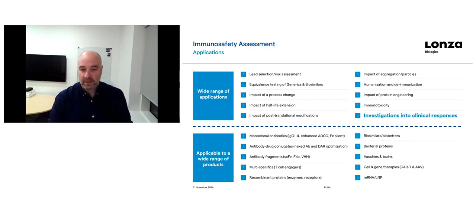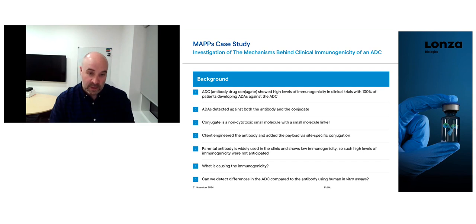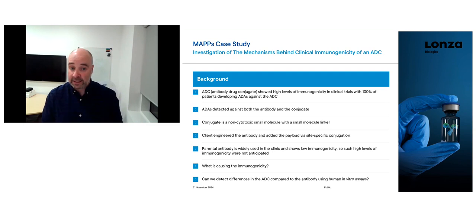But one thing that the case study that I'm going to jump into now, just for the last section of the talk, is that we also apply these tools to investigate adverse events in the clinic, or unexpected or unwanted events that we see in the clinic. So that's what I'm going to talk about in the case study. This was using the MAPS assay, and this is actually for an antibody drug conjugate, so for an ADC.